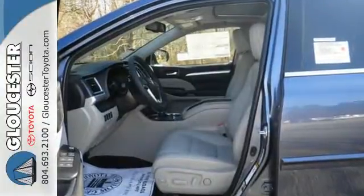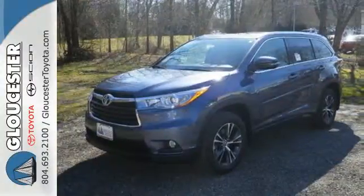Not only will this Highlander cushion you in the event of a crash, but the Star Safety System is always on guard to prevent one in the first place.